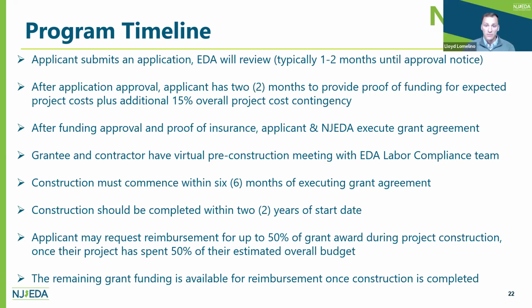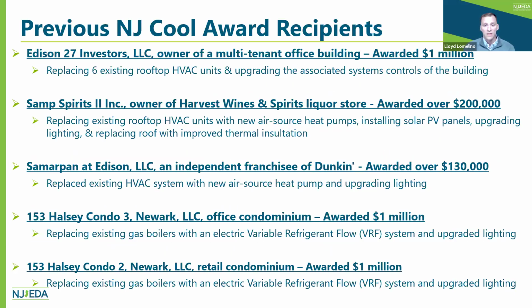Construction must commence within 6 months of executing this grant agreement and must be completed within 2 years of construction start date. The applicant can request reimbursement for up to 50% of the grant award during their project construction, once the project has spent 50% of their estimated budget. After that, a second and final reimbursement of the remaining 50% can be requested once the project is completed. Next slide, please.